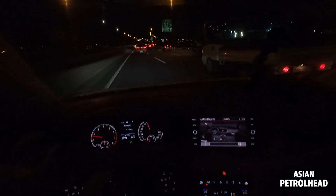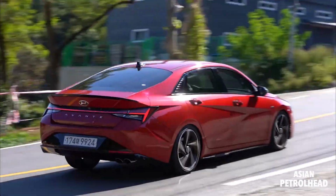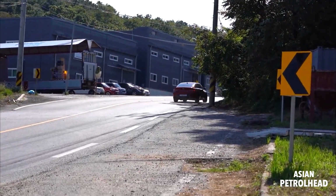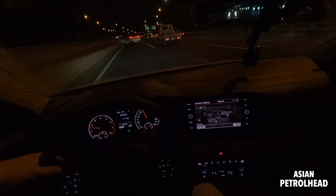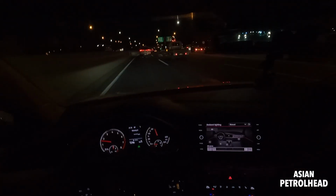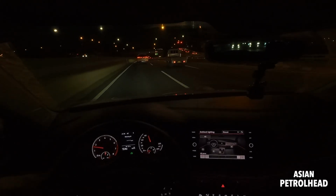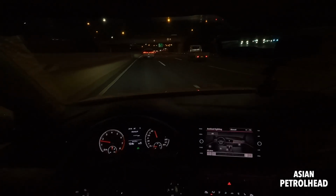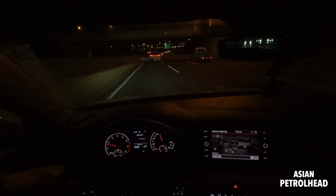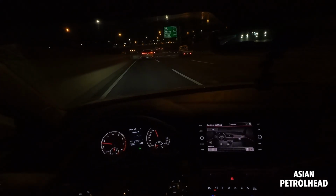And the N-Line also makes good power, 204 horsepower, and just pulls crazy. Time to time I get scared driving the N-Line. So it's quite an obvious answer. If I had the chance to choose between this 1.4 liter turbo all-new 7th generation Jetta and the Hyundai Elantra, I will probably choose the Hyundai Elantra N-Line.